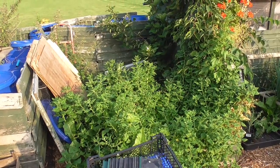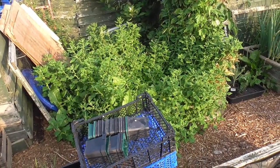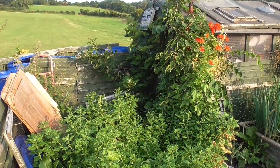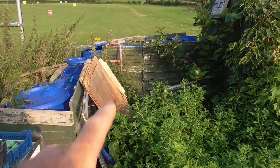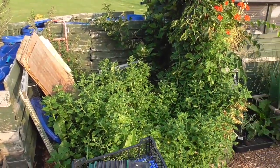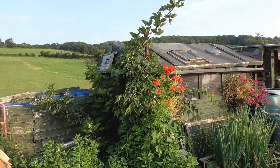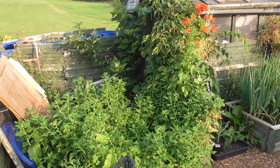I alluded to it on the plot tour, but another job today, I'm going to cut this spinach so that it's back into its raised bed. I'm going to cut that blackberry out. It shouldn't be there because there's two cold frames in there. There's a load of stinging nettles coming through the water barrels there. That needs pulling out. And then I've got to tie in the kiwi plant and get it off the roof of the shed. So yeah, if I've got time, that's another job for today.